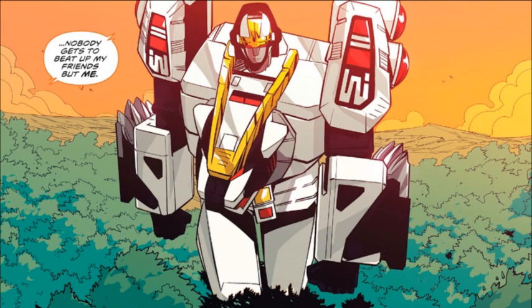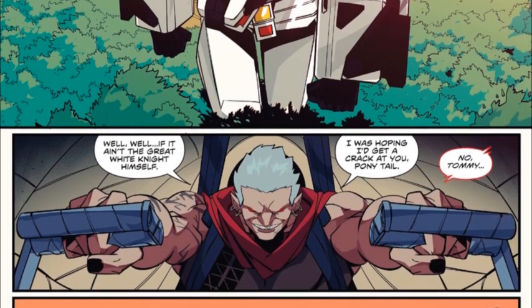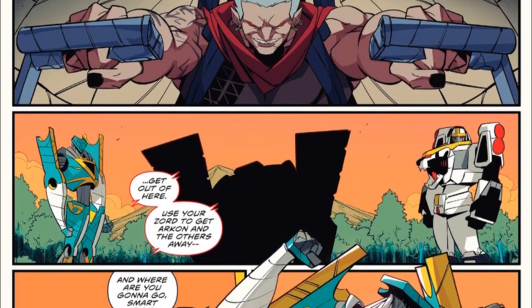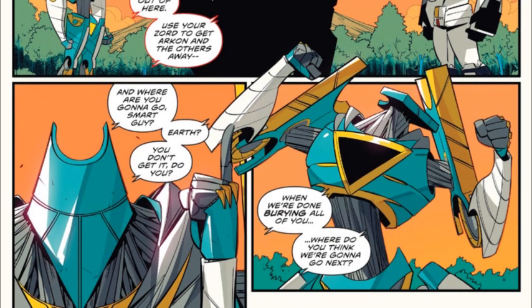Tommy steps in with the Tiger Zord, claiming the sole right to beat up his friends. Garrison was hoping to get a crack at Tommy one-on-one, but Jason tries to tell him to leave, to use the Tiger Zord to get the refugees away. Garrison finally points out why this is pointless. When they're done here, Kiya is planning to attack Earth. So there's no safety there.